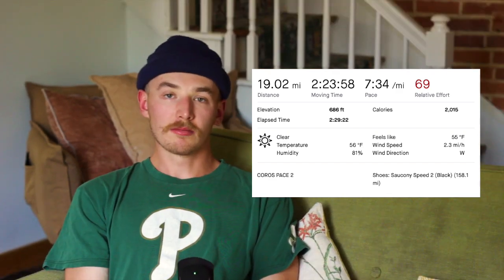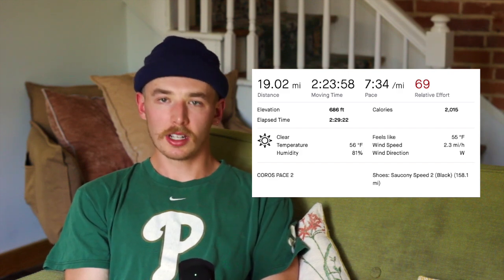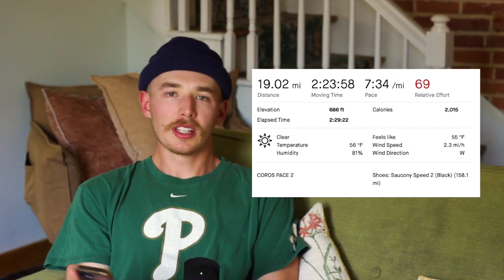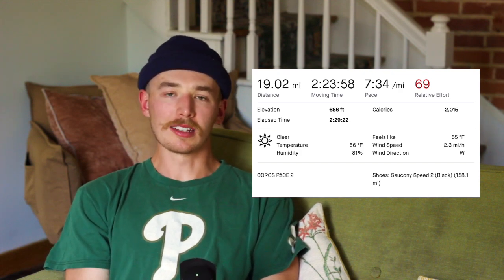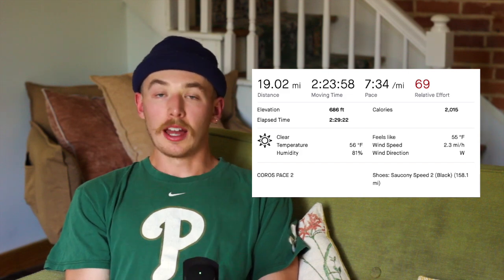But yeah, I tried eating a sweet potato before my run, and it worked really well as fuel, kept me nice and full. I feel like the energy release was a little bit more sustainable than eating something that was super simple and super quick release when it comes to carbs. So that was great to see.